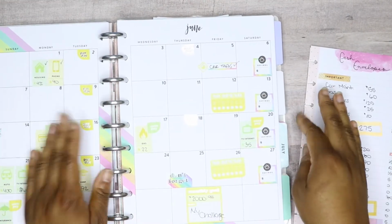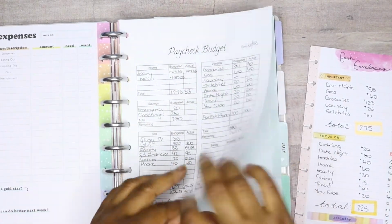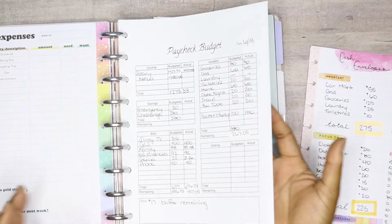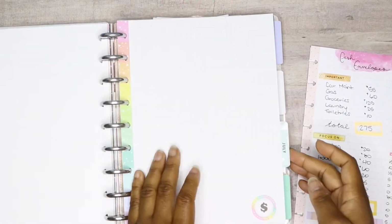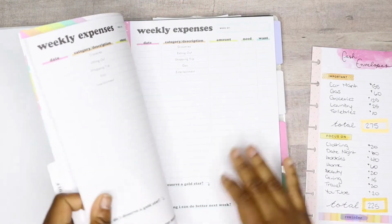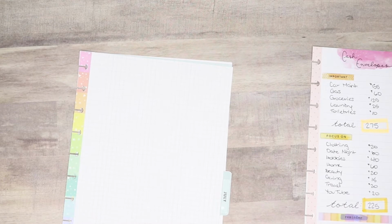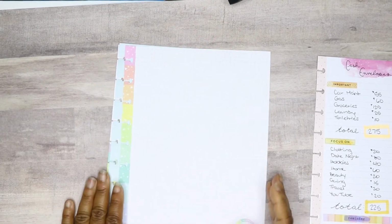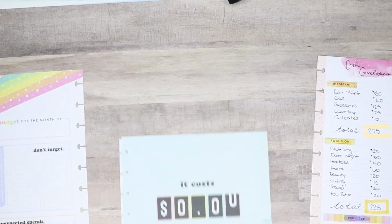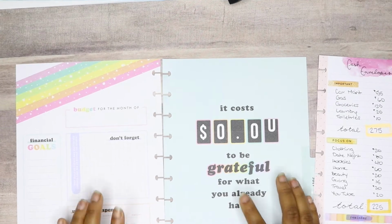Let's go ahead and flip to, oh, that's June? Okay, July. I just want to make sure I took those other pages out. So I'm going to go ahead and pull out these first couple pages. Alright, so the first page we want to fill out is going to be our currently page for the month.